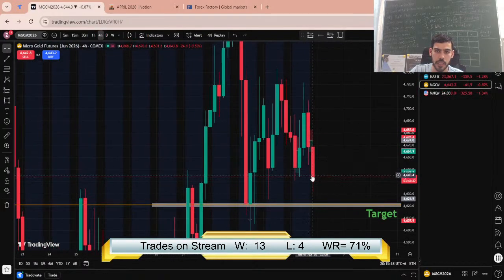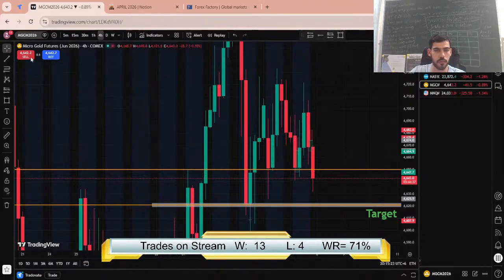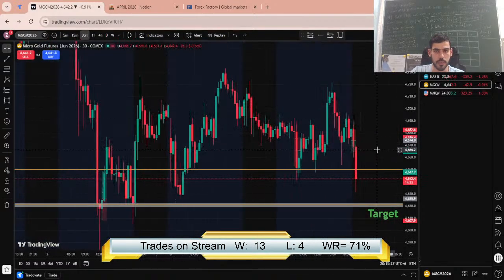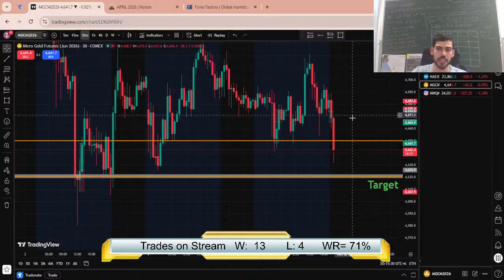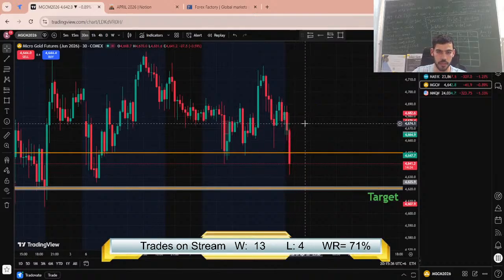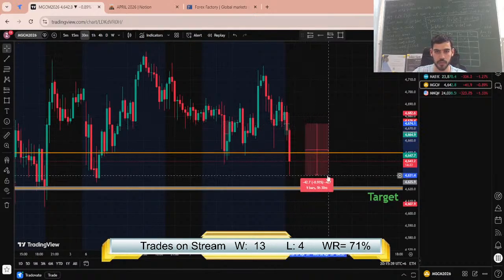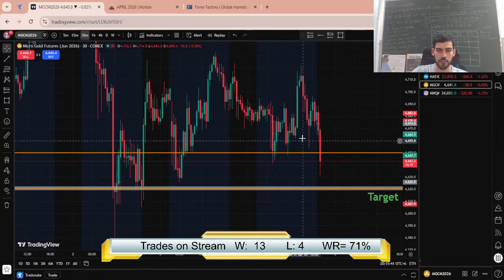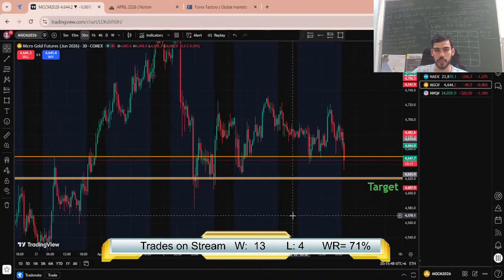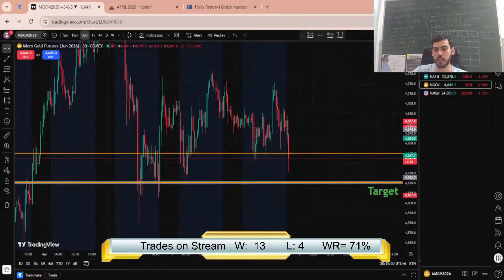Probably also if we can get a closure below this area. Let's check if it looks good on the 1 hour and 30 minutes. Yeah, but it's overextended now. So now price is overextended. From here was the best sell. Look at this, price moved about 400 pips. From there was the best sell, and the rest here is very risky, guys. Even if there is a high probability to move down, it's still very risky.